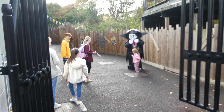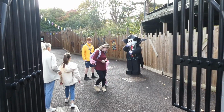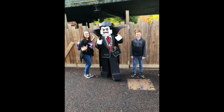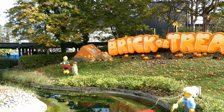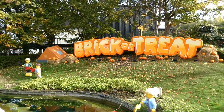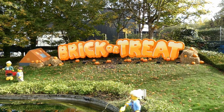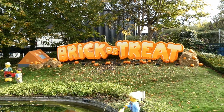We've just spotted Lord Vampire outside the Monster House party, and we just had a picture taken with him, so I'll pop that in here. This sign here is new for this year's Brick or Treat. It's really cool, makes for a great photo op. And this is just inside Lego City, to the side of the Monster House party.